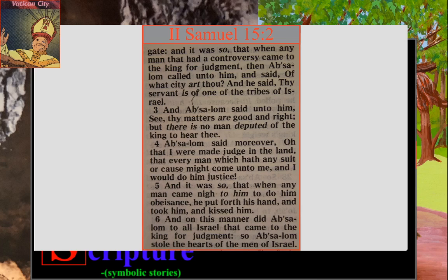And it was so that when any man came nigh unto him to do him obeisance, he put forth his hand and took him and kissed him. And on this manner did Absalom to all Israel that came to the king for judgment. So Absalom stole the hearts of the men of Israel.